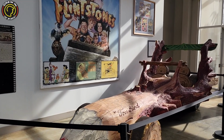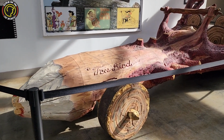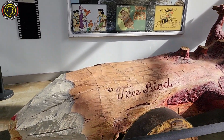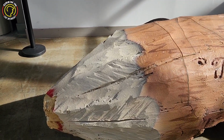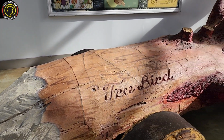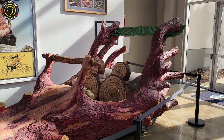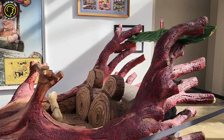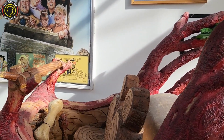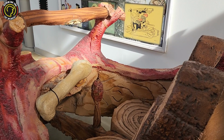And another one. This is the Tree Bird, I guess. And wow, look. So the front end, that's foam. And on screen, it looks so realistic. It really does. Oh, they got the bone for the steering wheel. That is so cool, man.